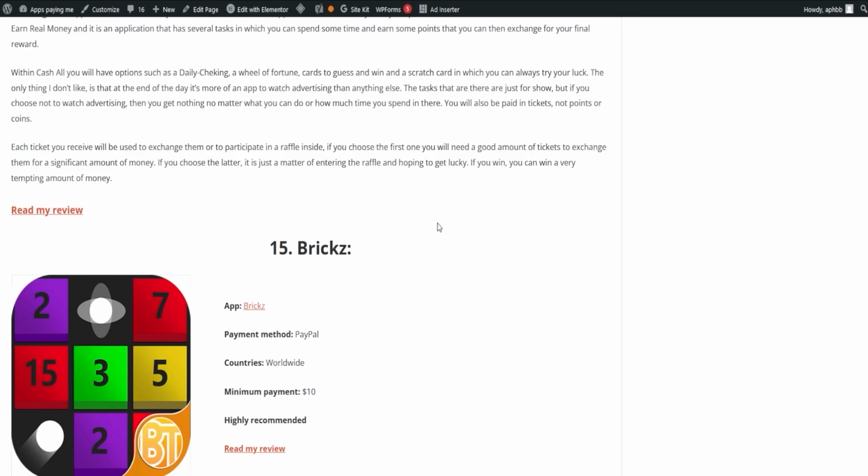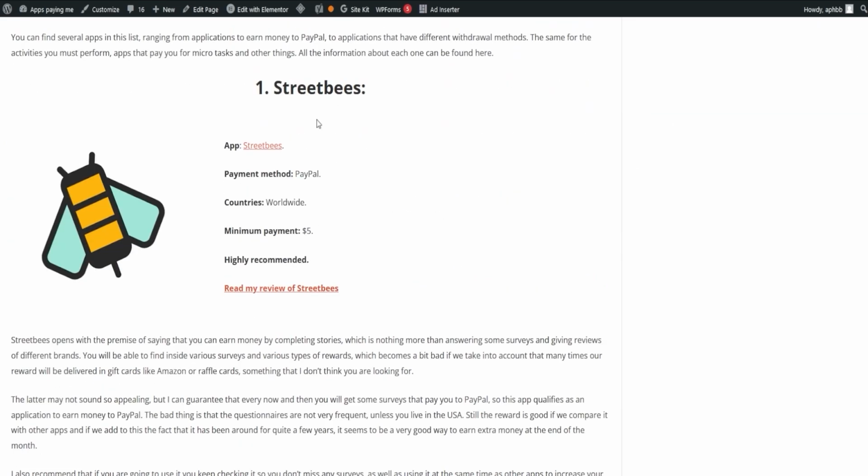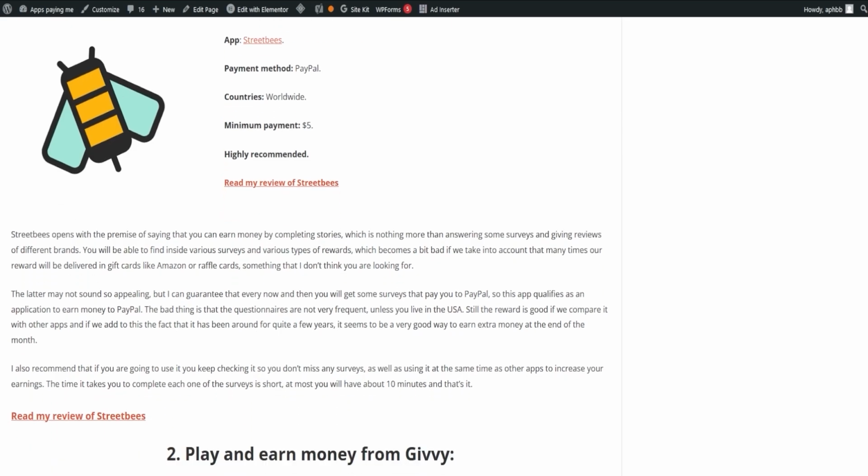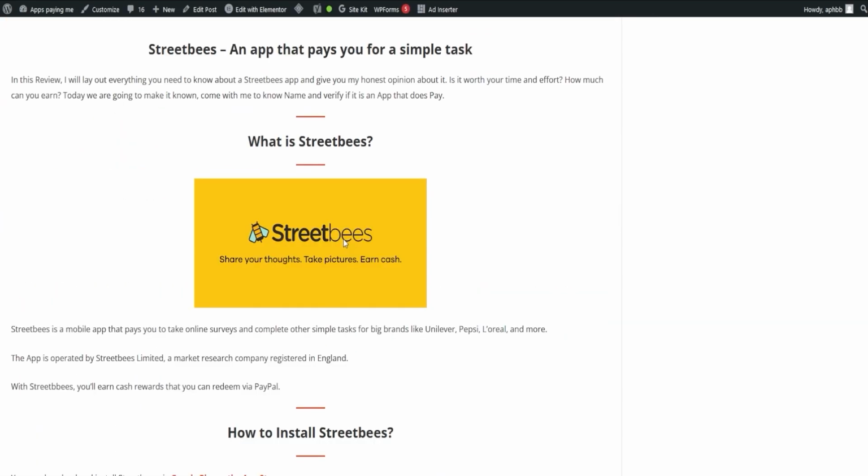Let's kick things off with StreetBees. This app starts on the promise that you can earn money by completing stories, which in essence are just surveys and giving reviews of different brands. Despite the potential drawback of many rewards being delivered as gift cards such as Amazon or raffle cards, every now and then, you'll get surveys that pay directly to your PayPal, making it an appealing choice for extra income.